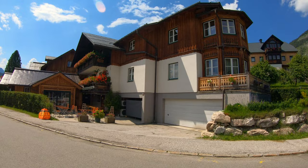That was a very nice walk. As you can see, Alaussee is beautiful.